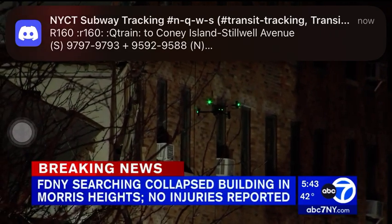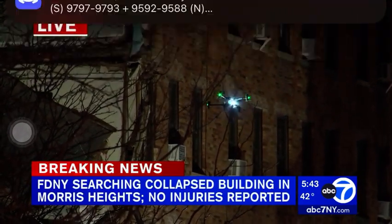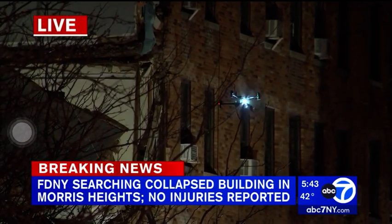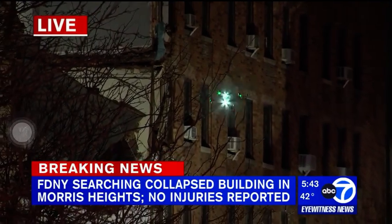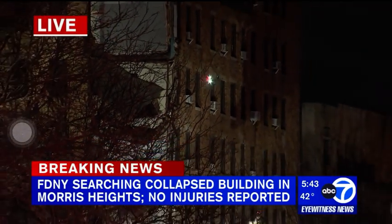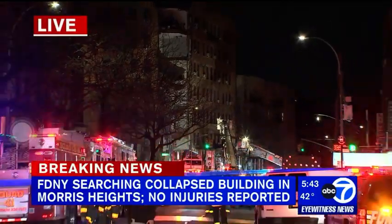We are back live now. What you're looking at is a drone that is being used by the FDNY to look inside that building to try and see if anybody is inside. That is the main focus, of course, trying to find survivors, people who might be trapped in the rubble underneath or trapped in that building, unable to get out.